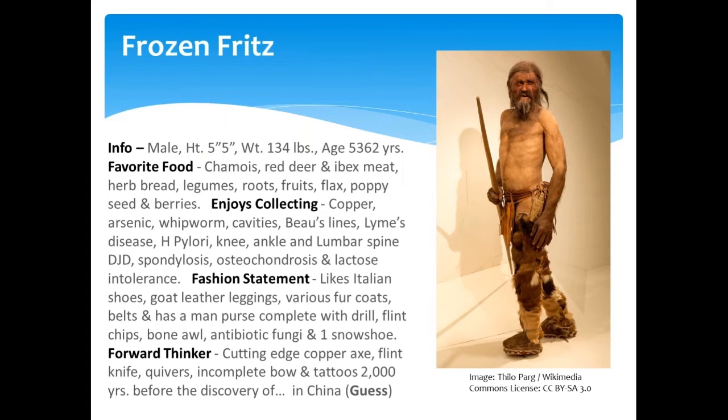So if we look at Frozen Fritz as one of the oldest clients in the world, actually not mine, but if we look at him from a point of view of how much disease and injuries and problems did people have 5,000 years ago. He was actually found in the Italian Alps on the Austrian-Italian border by some hikers, and he was found in ice, and they removed him over the following year. And through the science of forensic medicine, the findings on Frozen Fritz through MRIs and other lab values indicate that he had an extensive history from a health point of view and a disease and injury point of view.